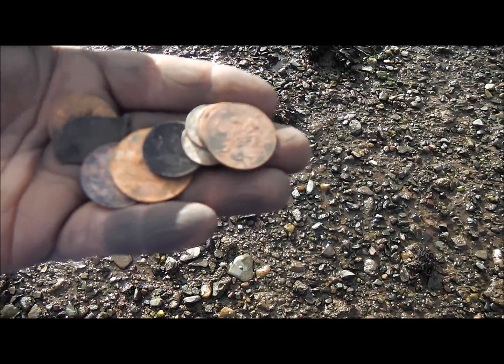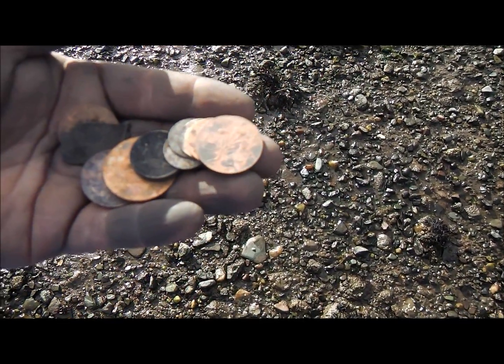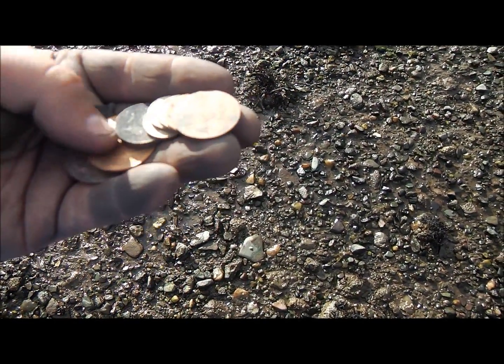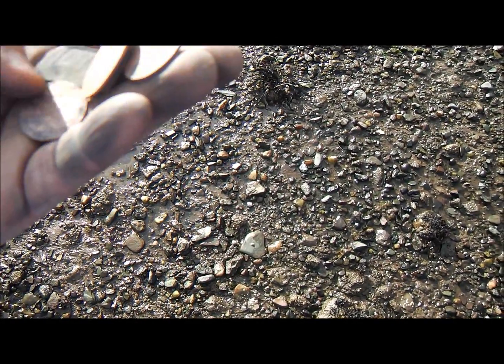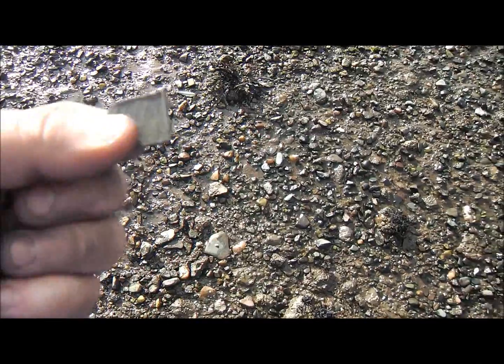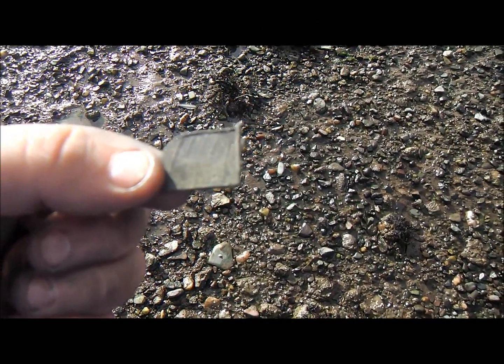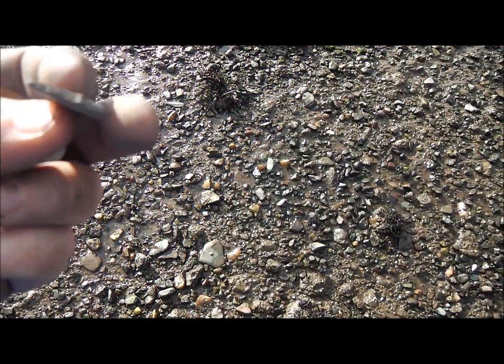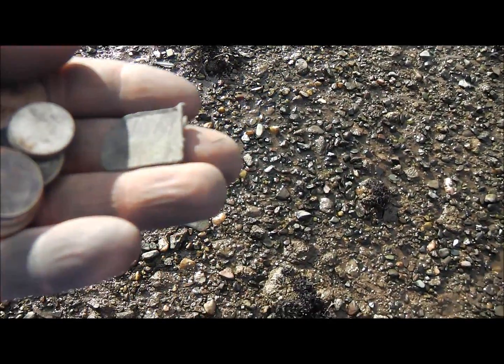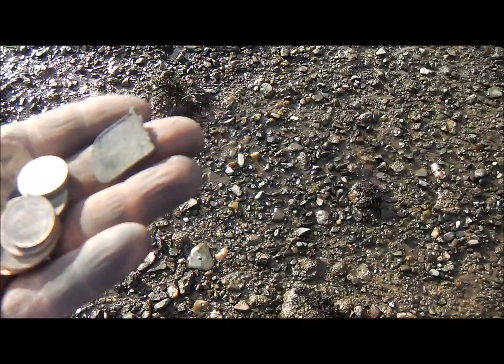Right guys, I just dug that, and that's another load of coppers. 2 pence, 1 pence, 3 5 pences, a pound. I think it's a George V penny, 2 pence. This possibly could be part of a toy aeroplane or something like that. It's definitely part of a Victorian toy, but I've no idea what it is. Part of a toy aeroplane, maybe a wing, I'm not sure, but again, there are finds out here if you work for them.